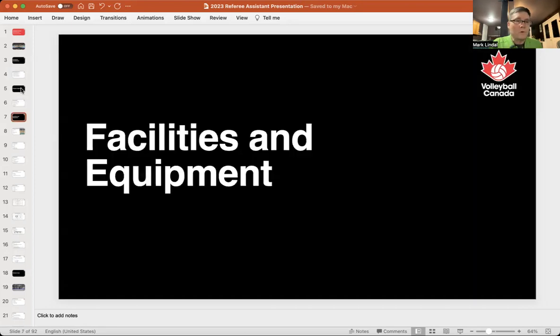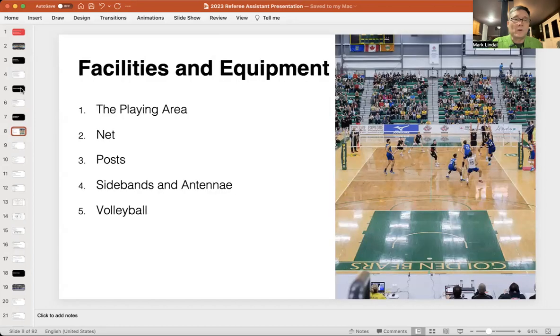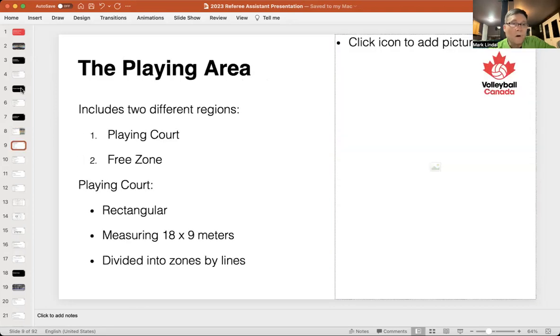Okay, so the facilities and the equipment, that's the most important start. When you walk into a gym, if you're a referee or a coach or otherwise, we want a nice, safe facility that is a fun environment that allows a competition to take place. So you get the net, the post, the side bands, and the antenna, and you can see a little picture of how the volleyball court should look at an ultimate game there, University of Alberta.